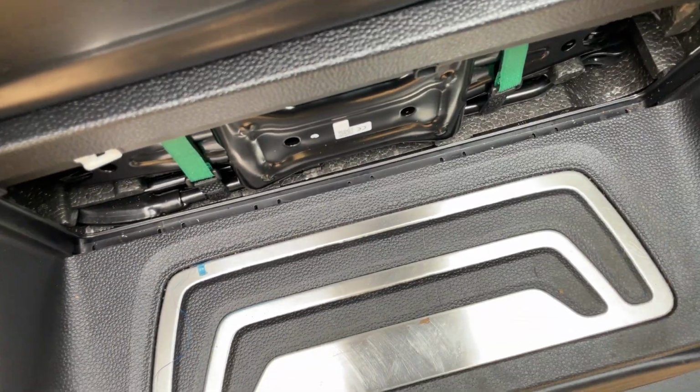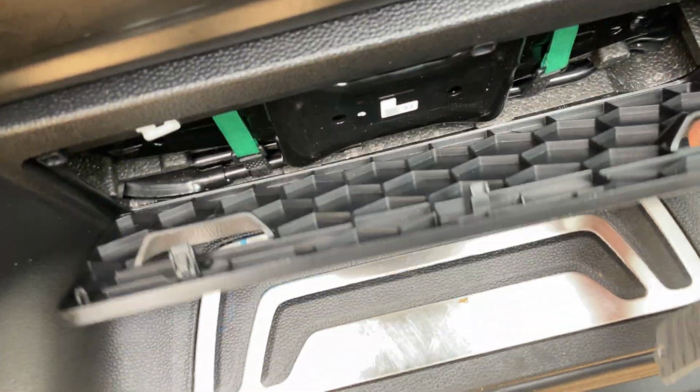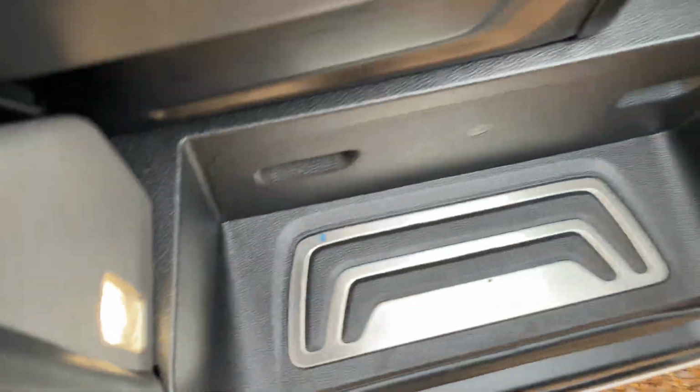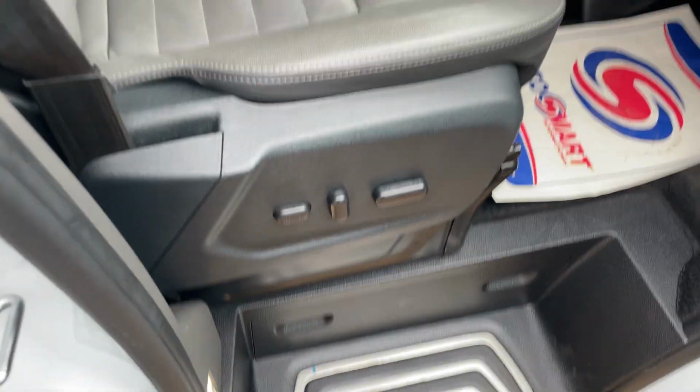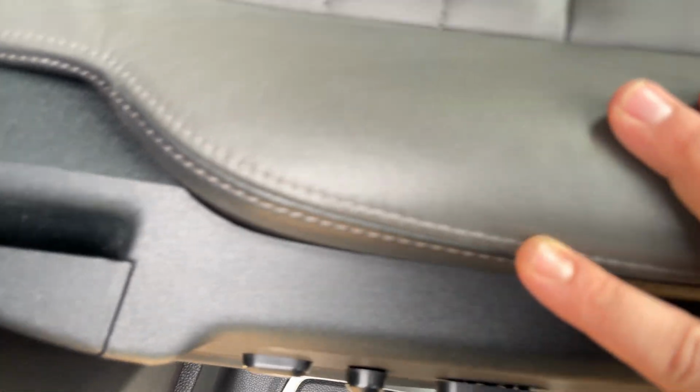That is where the jack and tools are for the spare wheel, so it's nice and easy to keep yourself going in the right direction in case of a flat tyre. We have some lovely, gorgeous light grey leather on this vehicle. Really is lovely, and it's all defined by some grey stitching all the way around. But really good condition leather, really durable and hard wearing.